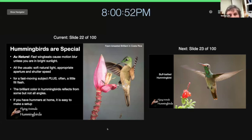You should know that the brilliant color in hummingbird feathers is structural. It's not a pigment. It's actually structures in the feather that reflect light so that we perceive it as iridescence. And what that means is that the iridescence doesn't show from every single angle, especially that really bright gorget. Sometimes it's black. From the side, it's just black.